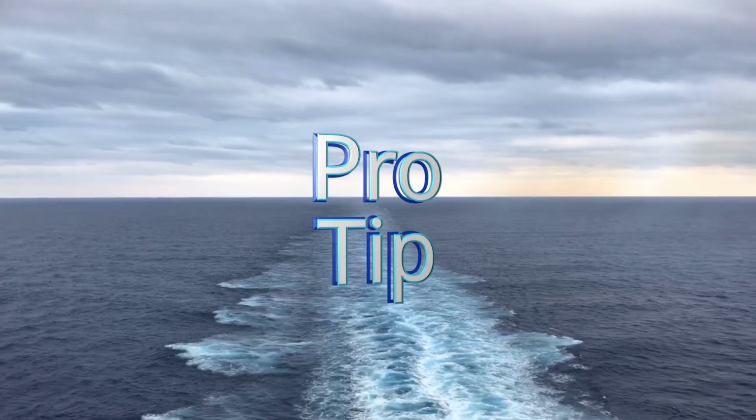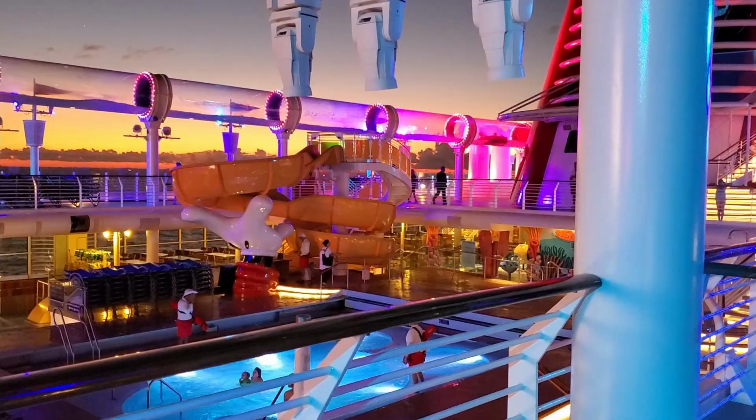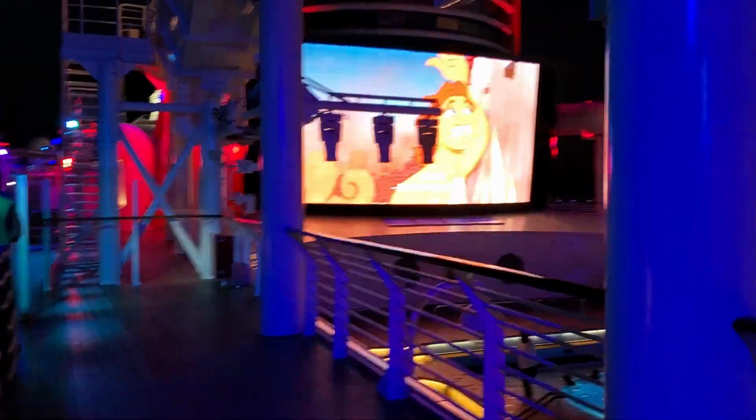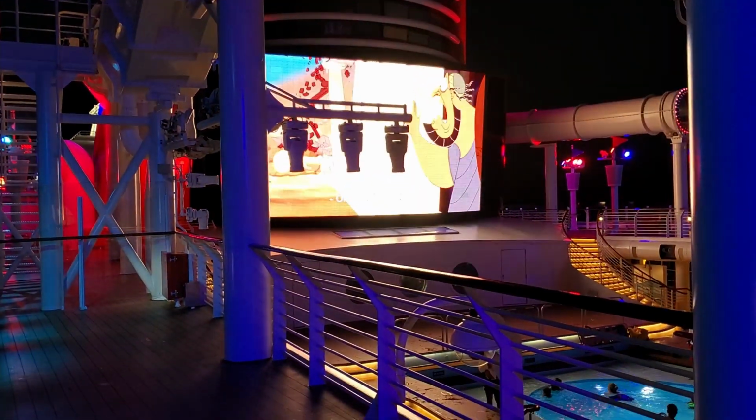And the last tip that we have is a pro tip. Make sure you just enjoy the ship. Stay up late, walk around, see it empty. It's so nice. Maybe do a little funnel vision on deck. It's really nice to watch the movies out at sea. Through the years, we've found that this is what works best for us.